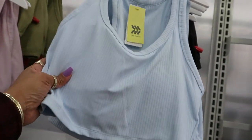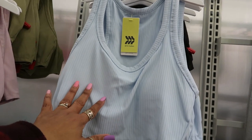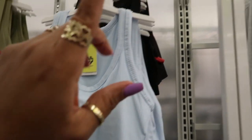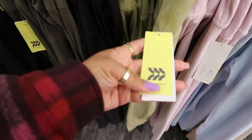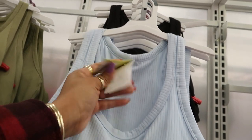They do have the little sports tops to go with them too. So I kind of feel like I want to get the black and maybe the blue. The bottoms are 28 and the top is 22.